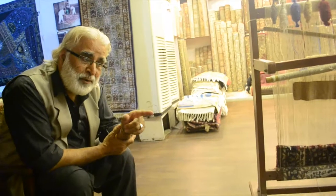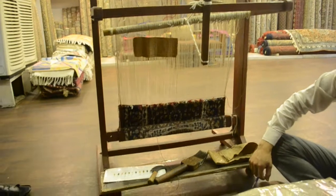Trust. It goes through 4 different processes. Number 1 is the design. Number 2 is the dyeing. Number 3 is washing, and number 4 is shaving. You can also take my photograph, no problem.